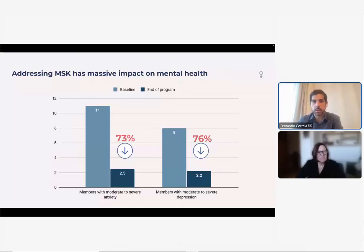So if you address musculoskeletal care, you can actually have a massive impact on mental health. If we look at members that enroll in our program that also screen positive for anxiety or depression at baseline, we see that we can massively reduce anxiety and depression scores by 73% and 76% respectively.